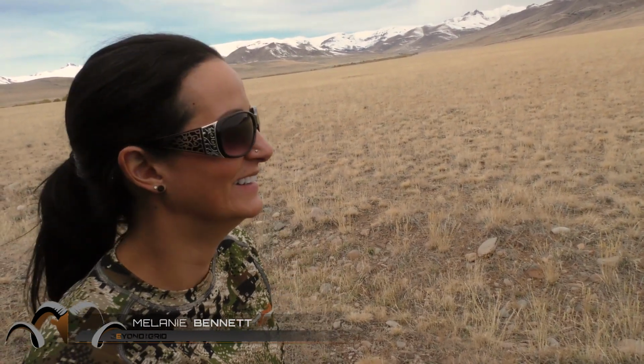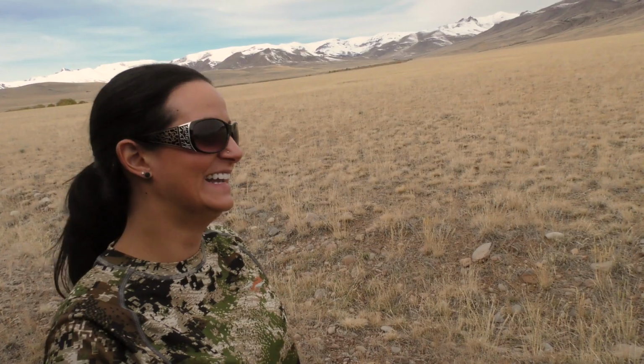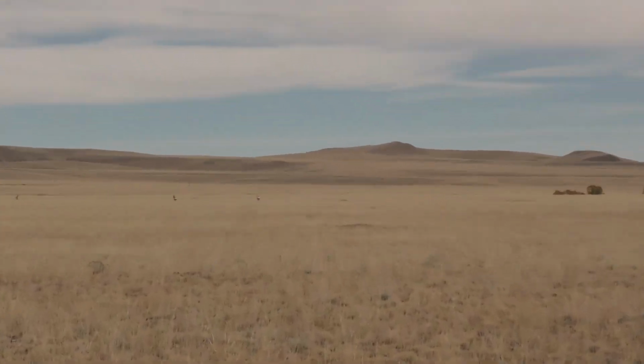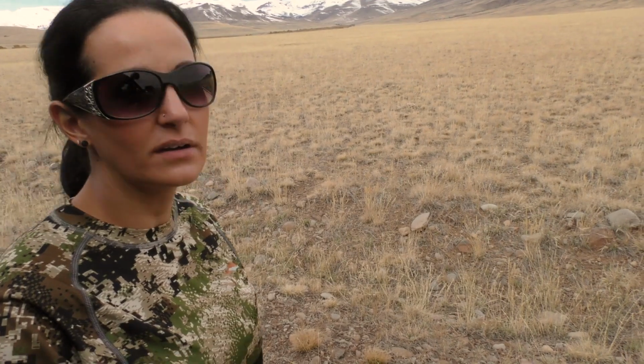What's that buck doing out there? I think he's cutting does out there. Still the rut? Look at this thing, kicking up dirt and everything. He's a little small. Kind of has weak prongs. I've seen better, you know.